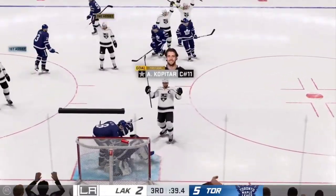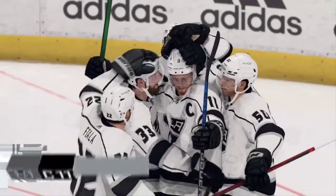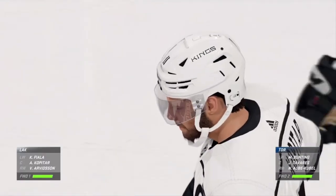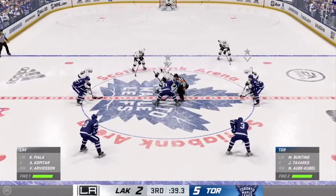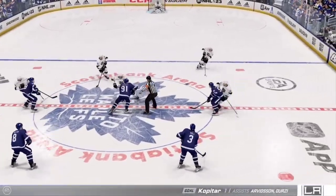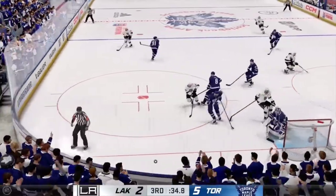Scores! Oh, what a shot on the one-timer! LA is back at center ice. They have a long way to go still here, though, Ray. Yeah, get your scorers out there, James. Don't worry about the defensive end of the ice. You need goals. Takes the feed in the middle of the neutral zone.